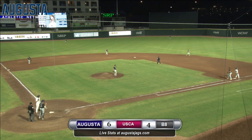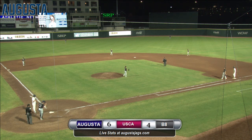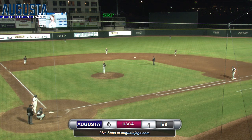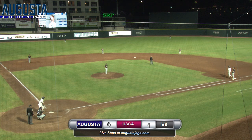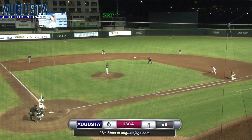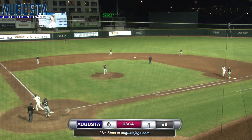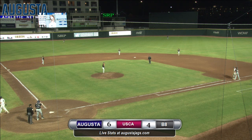And check on the runner at first. Robertson does get back. Robertson's got speed, so the Pacers know it. Wouldn't be surprised if he takes off towards second. Yeah, trying to shorten his lead to 2 steps rather than 3. And if you cut that lead down by a step, you have a better chance of throwing him out if he tries to steal. And the pitch, swing and a miss, and Timothy Gray is down on strikes. That's out number 1, and that's going to bring up Devin Billardello.